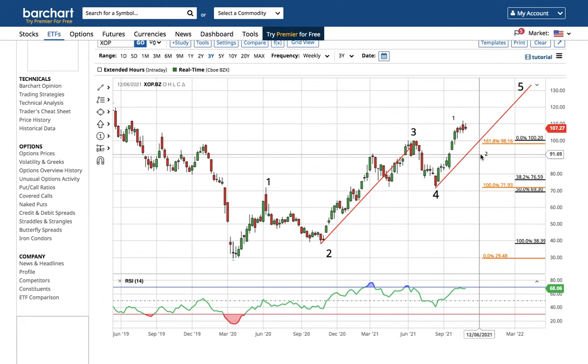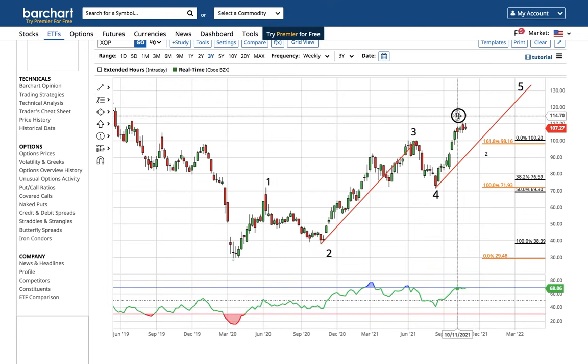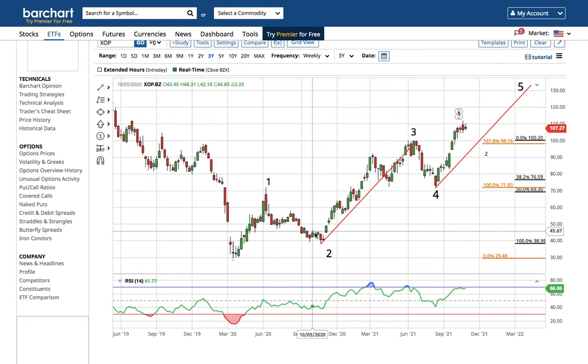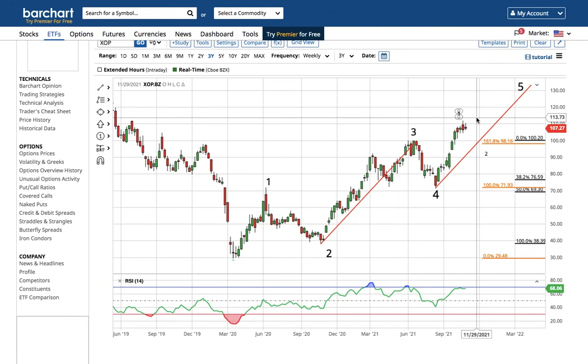I'm looking to buy wave 2 of wave 5 to ride waves 3, 4, and 5 of wave 5 to the upside. So remember, I don't short, and no one who practices Elliott wave theory should short a wave 2 or a wave 4 correction. You only trade waves 1, 3, and 5. But I believe this is wave 1 of wave 5. We'll probably continue the blow off top just a little bit more. Then I'm looking for wave 1 to end. I'm trying to buy wave 2 to ride waves 3, 4, and 5 to the upside.